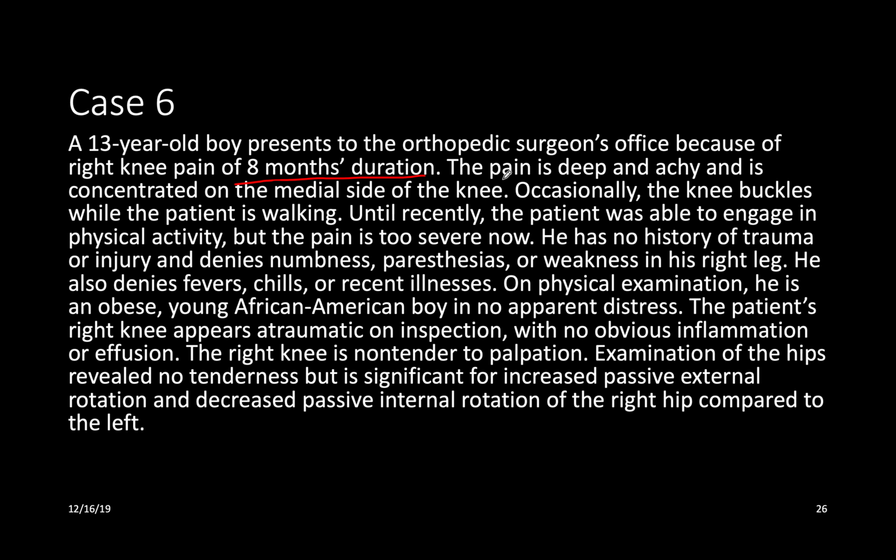So the pain is deep and achy and concentrated on the medial side of the knee. Occasionally, the knee buckles while the patient is walking. Until recently, the patient was able to engage in physical activity, but the pain is too severe now. He has no history of trauma or injury, denies numbness, paresthesia, or weakness. He also denies fevers, chills, or recent illnesses.